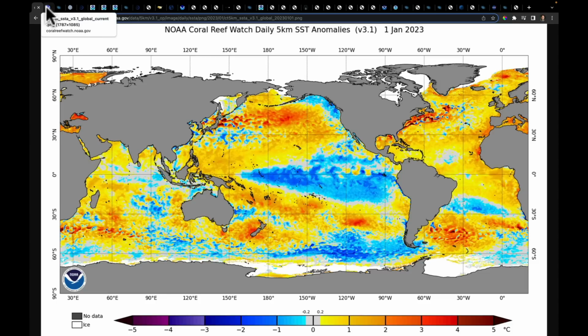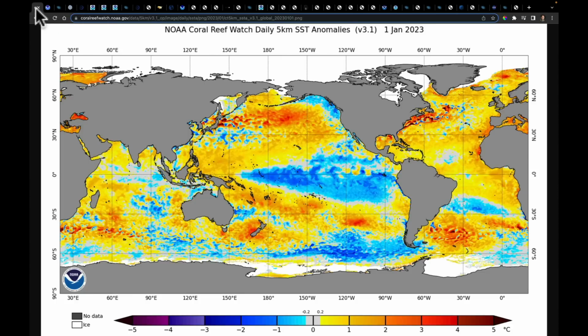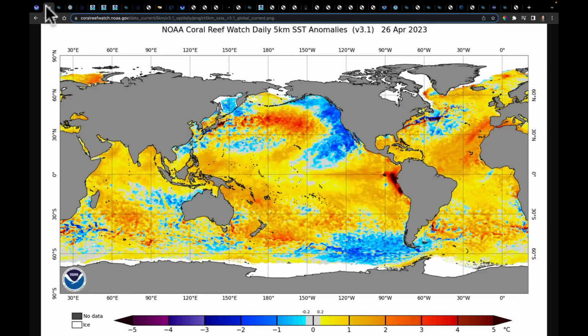Because this is what the ocean temperatures look like now. So we've already seen major changes. Again, January 1st, April 26th. We've seen a lot of warm water surfacing in this area, and much more is expected to continue to surface in this area. And some of the big concerns we have right now are what's going on with these ocean temperatures here.